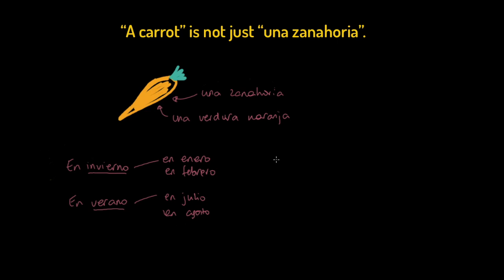Another thing that you could find, for example, is if something was described as caro, okay, expensive. You may find the word caro, but you might also find things like no es barato, it's not cheap, or cuesta mucho dinero, it costs a lot of money. So things are not always expressed in the most straightforward way.